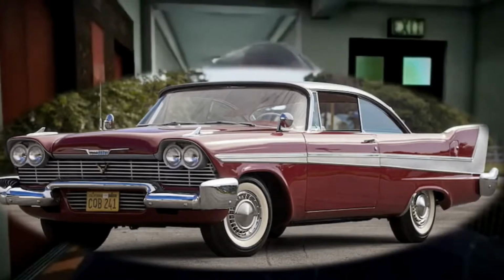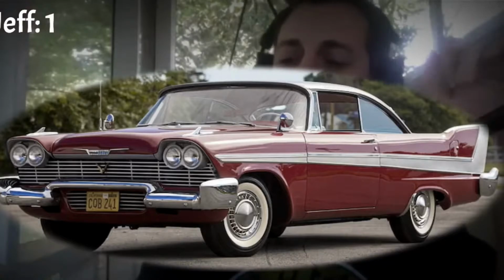Yeah, quit yelling out, Tim. I know. I put these little hints in. My hint for this was, if the lead actor had kept it, he could have driven it around campus a few years later in Back to School. All right, number two.